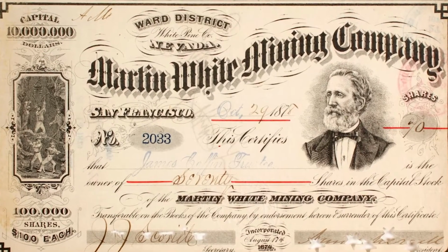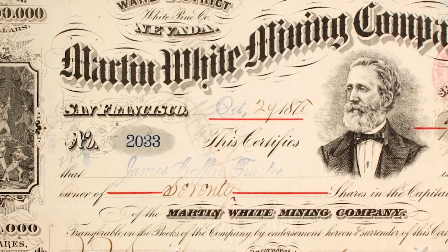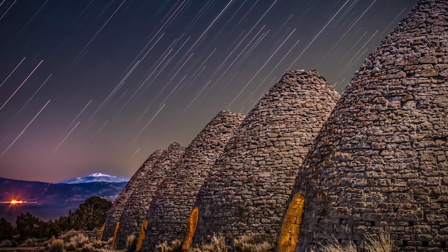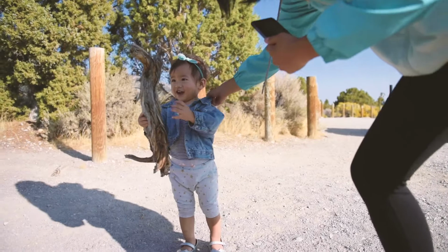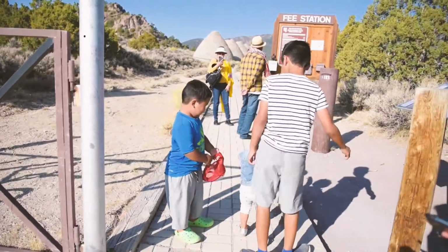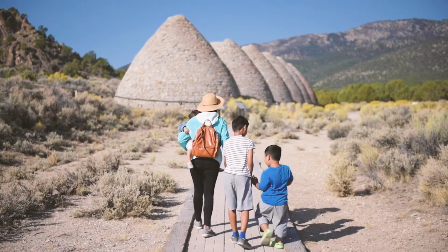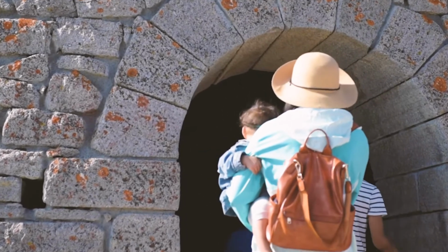In 1870, the Martin and White Company invested money to extract silver ore in the Willow Creek Basin in Nevada. The Ward charcoal ovens were built to melt down mineral contents extracted from the ore. Nearby timber was used to fuel the oven, but operations stopped in 3 short years due to the mines drying up. Although the mining operations have stopped, these charcoal ovens were still used by stagecoach bandits as hideaways.